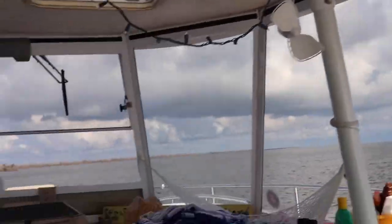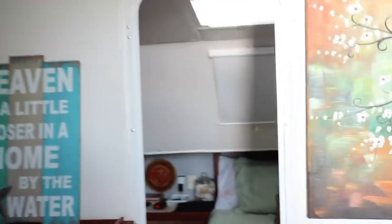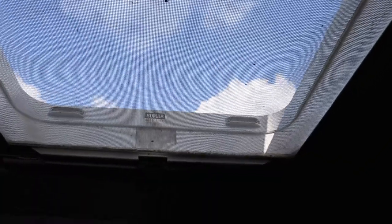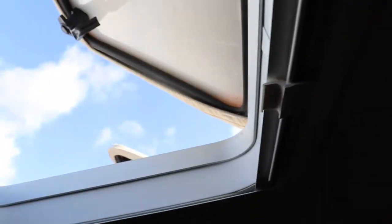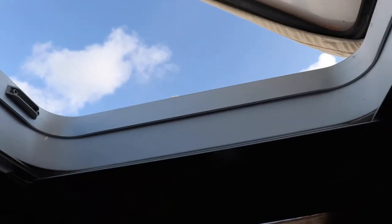So let's go down the steps here. We were over at the Salt Life last night, and so they were showing us these windows. And we have this little screen here. And we didn't even realize that ours did this. It's kind of embarrassing. Look at that.